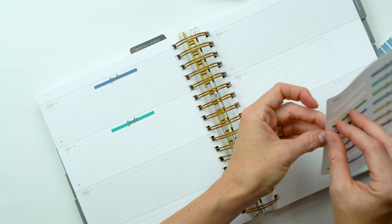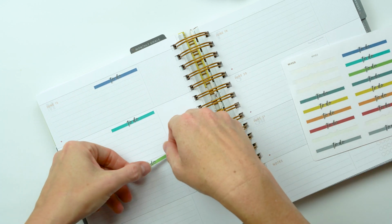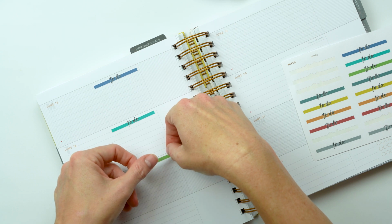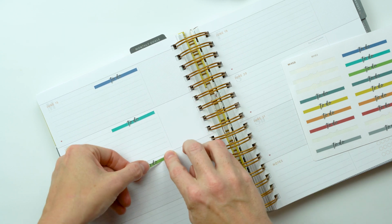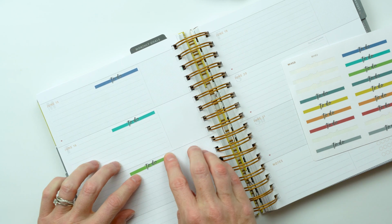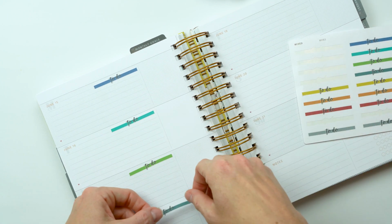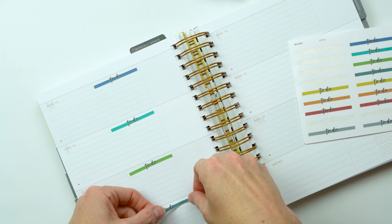I also am horrible at doing this very straight, so you may see that they aren't perfect, and I'm totally okay with that. I used to be annoyed with it, and then I realized, yeah, see, that one's all weird. Just embrace it, it's fine, doesn't have to be perfect. Okay, so let me get this one down.